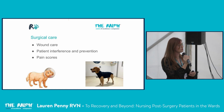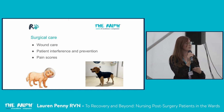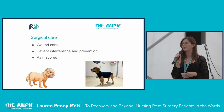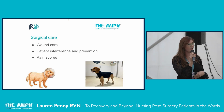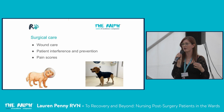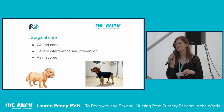So thinking about surgical care as well, as we know he's had a splenectomy, he's going to have a huge wound as well. So we need to make sure that that wound is kept nice and clean. From his procedure, he will have a Primapore placed straight away before he goes back to his bed and recovery in ICU. And we like to keep that in place as long as we can, as long as there's no issues with it.